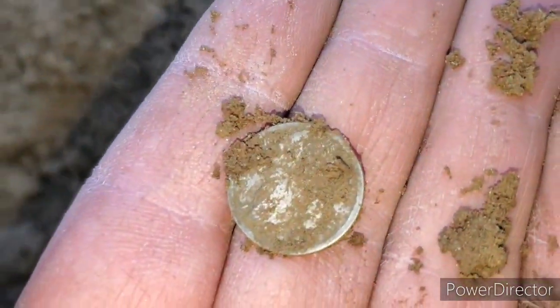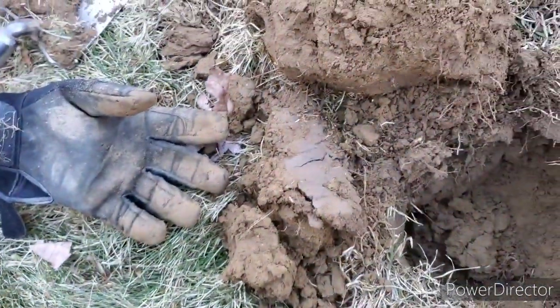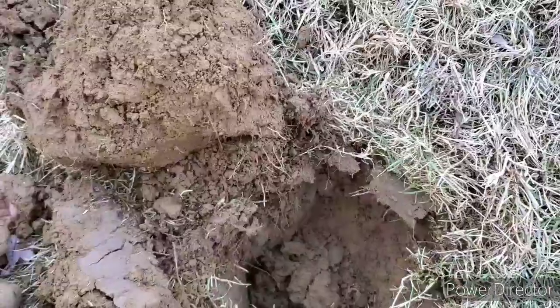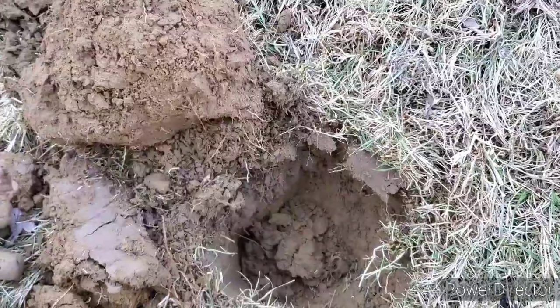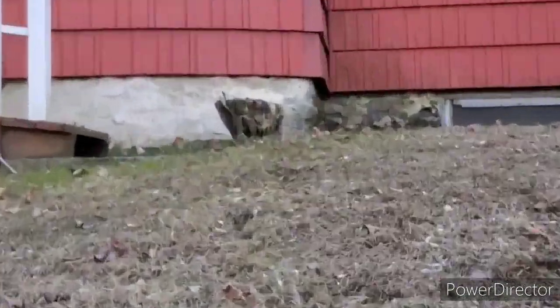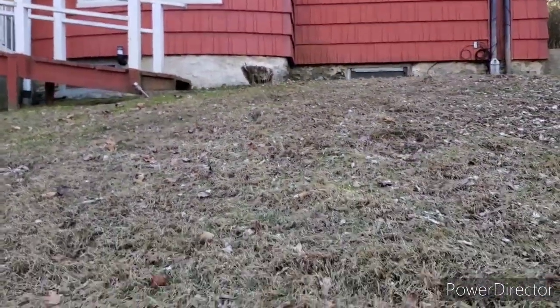But I've gotten probably about 5 or 6 wheat pennies already, plus that SLQ. So turned out to be a great little yard. Well, actually it's kind of big, but you can see the stone foundation on the house, so I know that it's pretty old. But all right, we'll see you on the next find.